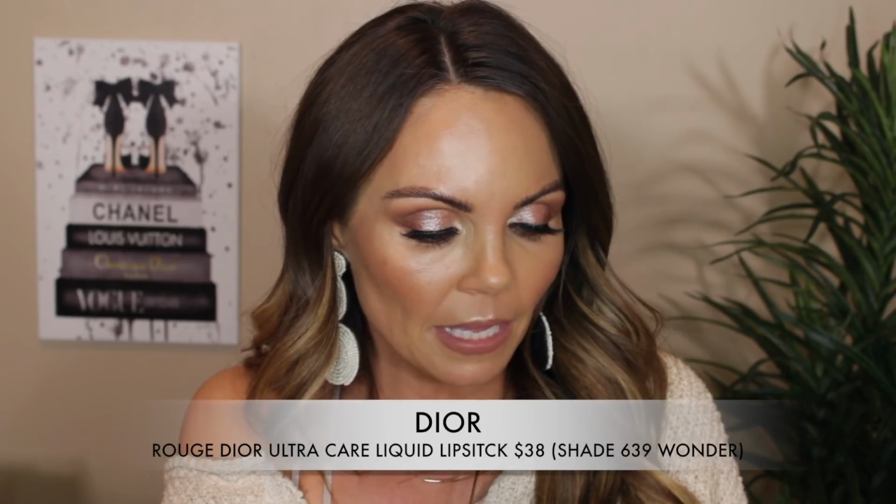The other one that I have been absolutely loving, and I cannot wait to buy more shades. I've been wearing it pretty much nonstop lately, and I'm wearing it right now, and I have not reapplied it for hours. It's like 7:15 at night. I've had my makeup on for several hours today and I've only reapplied my lipstick once. This is from Dior. This is the Ultra Care Liquid. This is in the shade 639. You guys, I love this formula.